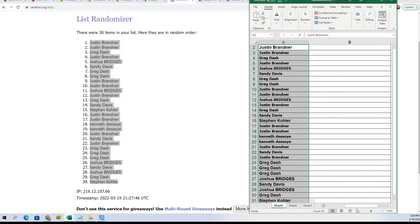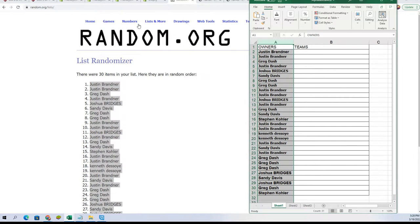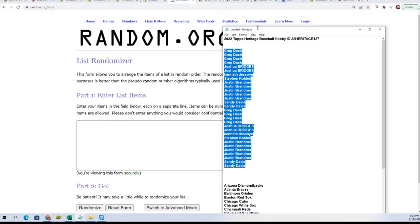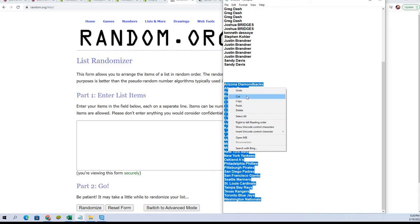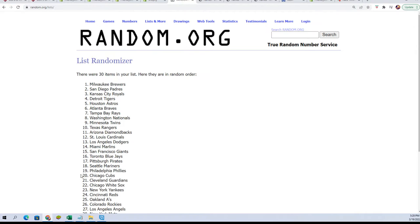All right, so you can see the first random is all done. And now we're going to send the teams through here. Seven times with the team random.